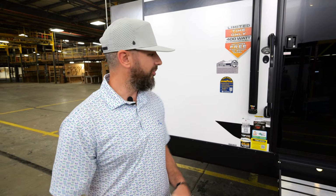We talked about construction a little bit, but I just want to remind you we've got aluminum structure, framed out openings. So we frame out all the openings with aluminum as well. So very durable structure. Again, I think one of the best built on the market. All right, let's head up front and wrap up.